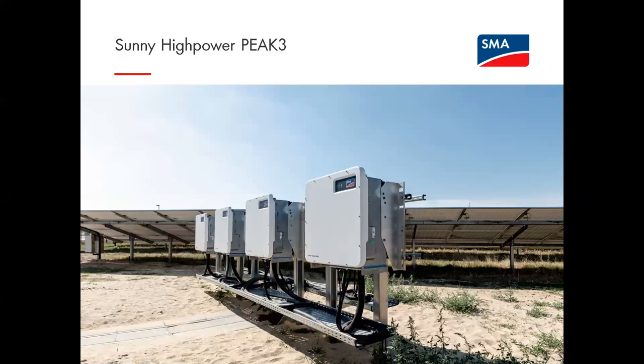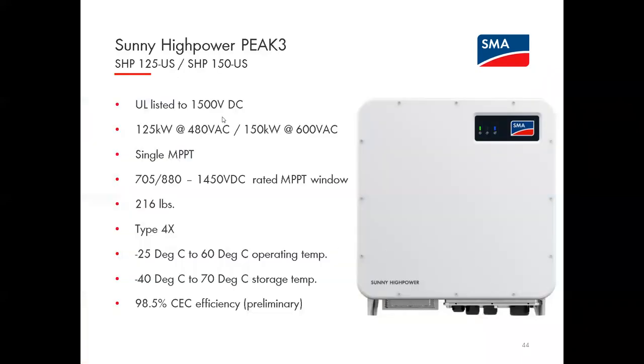So an exciting device. This is our first 1500 volt rated string inverter, a very, very compact unit, only 216 pounds for either 125 kilowatts or 150 kilowatts. The form factor is the same for either unit. The difference is the AC voltage that they output at. The 125 kilowatt unit outputs at 480 volt three phase. The 150 kilowatt unit outputs at 600 volt three phase. Each of the units has a single maximum power point tracker.